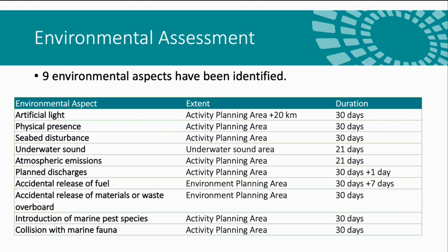And we have 4 unplanned aspects, so things that we actively prevent from occurring. Those include an accidental release of fuel, an accidental release of materials or waste overboard, the introduction of marine pest species, and any collisions with marine fauna. Those are things obviously we actively avoid.